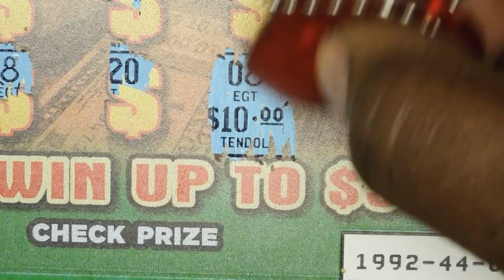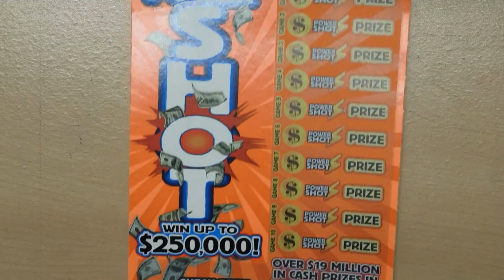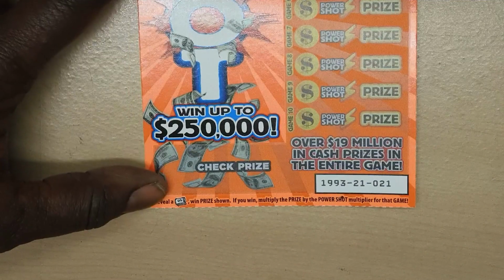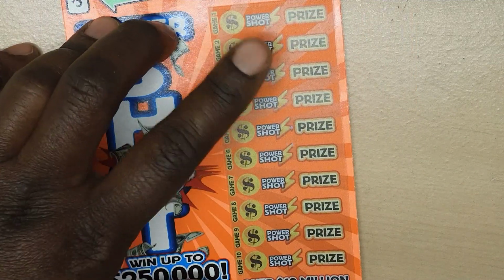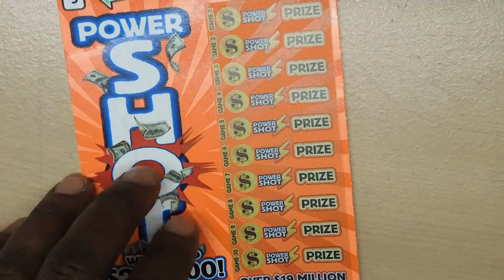And we have a double up. Nice. So next ticket is the $5 power shot. And with this ticket, it's a symbol hunt game. If you get a money roll symbol, you win the prize. And in the multiplier power spot symbol section here, you get the multiplier prize.